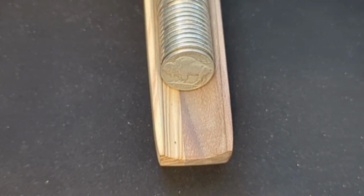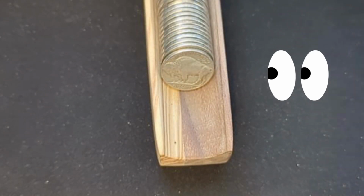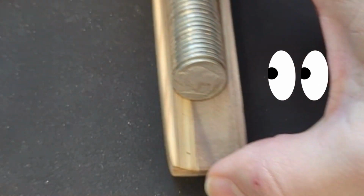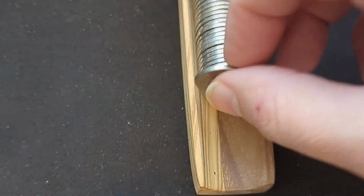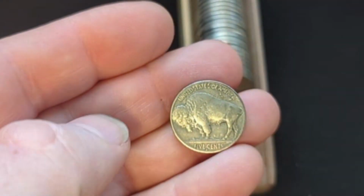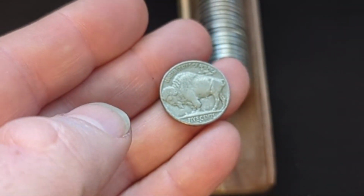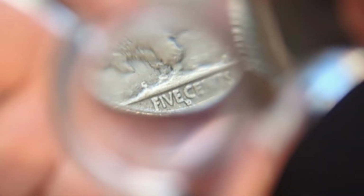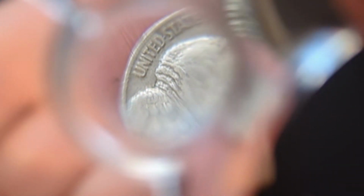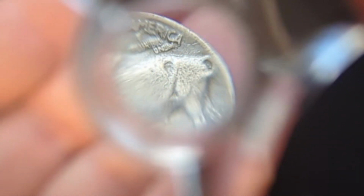All right, folks, here we are, roll 37, and look at that. Just thumbing through these, that's the nice thing, I get to see the edge. Didn't look at anything different from the edge. I get to see that coming face up, and it does have a mint mark. Let me pull this one out, make it easy for us. I got a nice Denver mint. Pretty good condition. Wear and tear there.